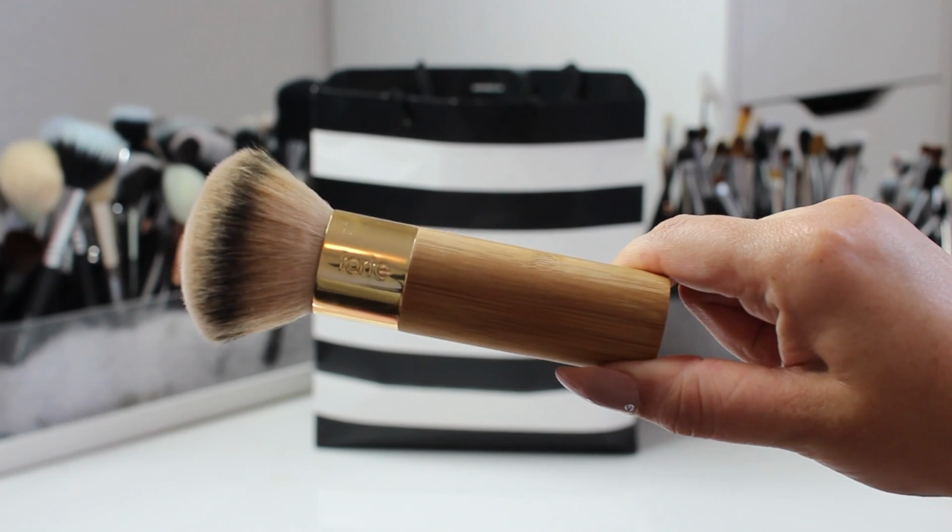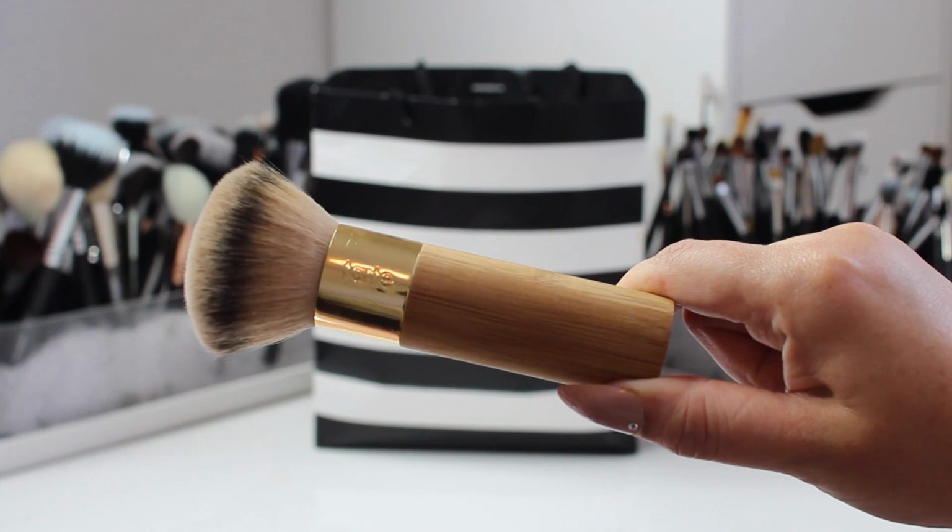Then I'm on a synthetic brush kick, as you guys know. If you have been following my tutorials, I'm obsessed with Luxie. I wanted to check out this face buffer brush, the Buffer Airbrush Finished Bamboo Foundation Brush from Tarte. I've seen this, a lot of people use this. I never picked it up when it was super hyped up. I'm picking it up now to try it because I'm loving my synthetic.